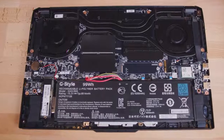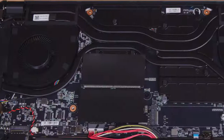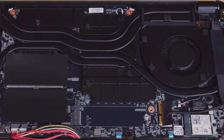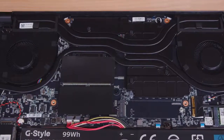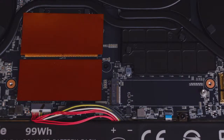Now, inside the laptop, you can see our WindForce Infinity cooling design, which contains 2 large fans, 5 heat pipes, and copper heat fins. The AORUS 17 YE5 supports 2 DDR5 4800 MHz memory sticks and up to 2 PCIe Gen 4 SSDs. Users who want to upgrade can easily do so through the additional slots that are found right next to the cooling solutions.